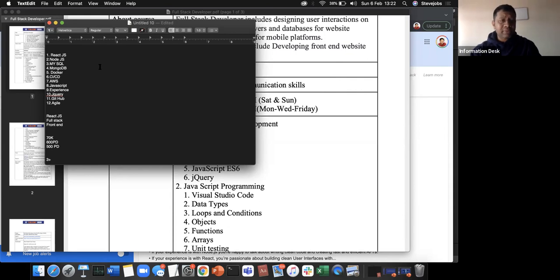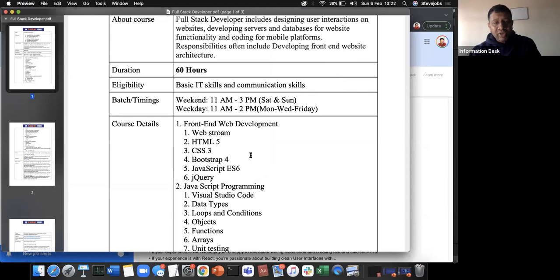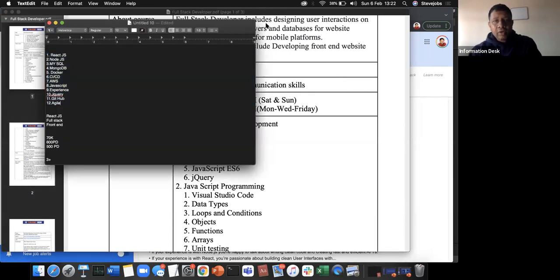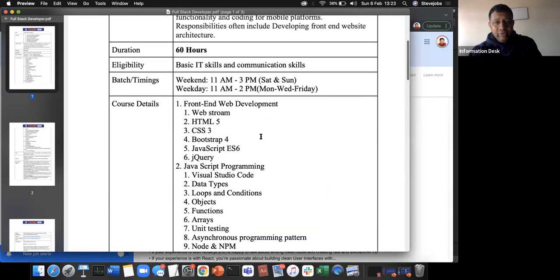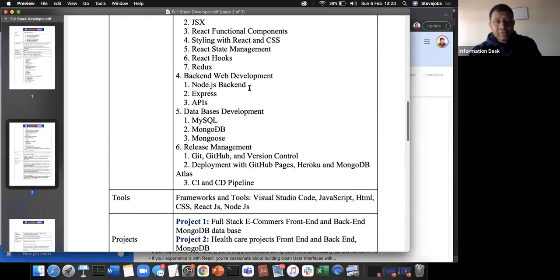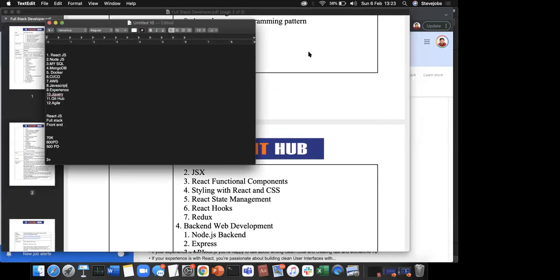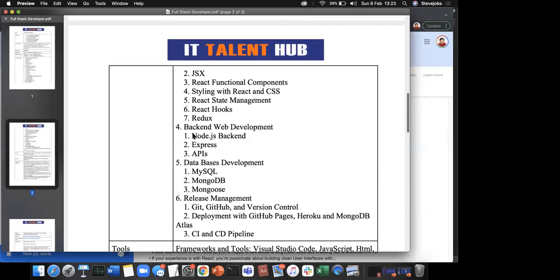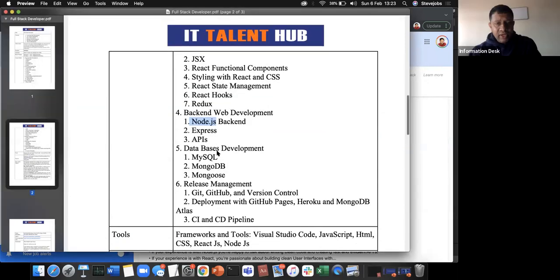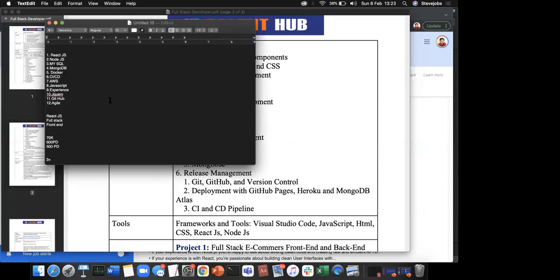So keep this in mind and let us only focus on the skills. From a skills point of view, whatever you have seen here, for example React.js, can you see React.js here? Where is my code component? Can you see this? Yes. Can you see Node.js? Yes. Can you see MySQL? Yes. Can you see MongoDB? Yes. Can you see Docker?